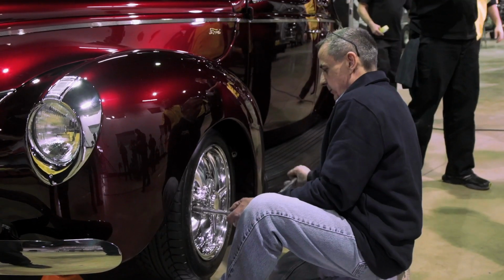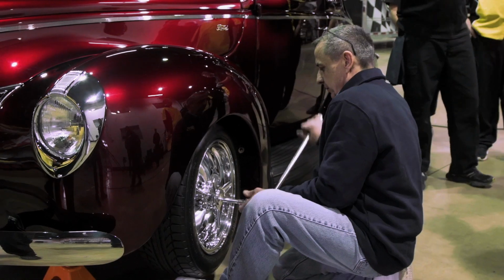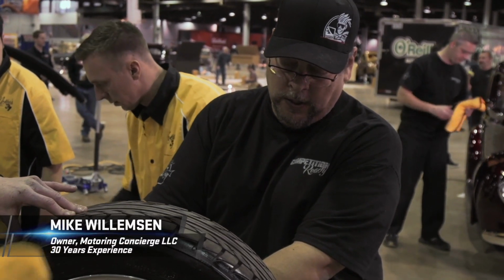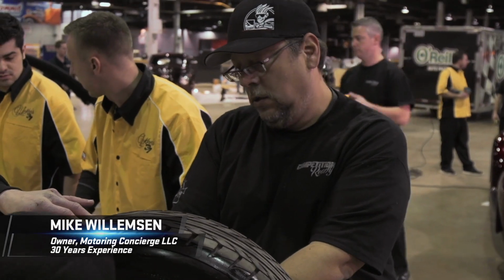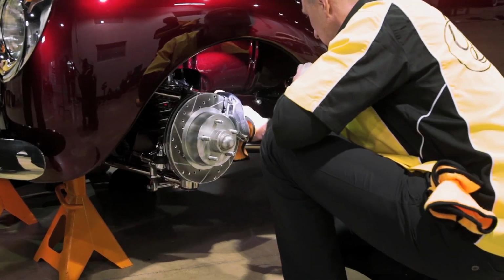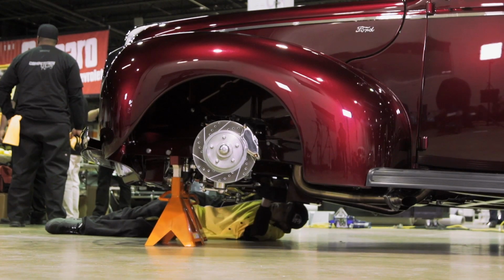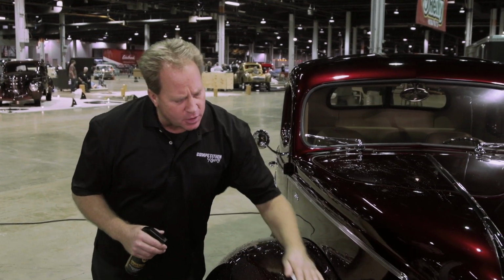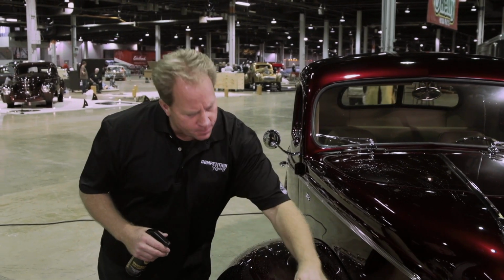To make sure this shine is absolutely perfect, we've got Tim coming back to remove the wheels so we can get to all those hard-to-reach areas underneath. We finished the initial wipe down, we removed the wheels to detail the undercarriage, and now we're just claying to remove all the contaminants.